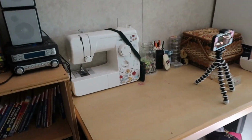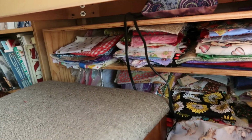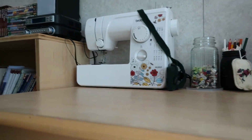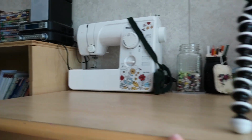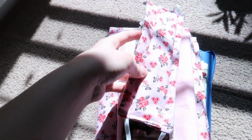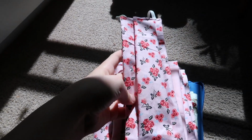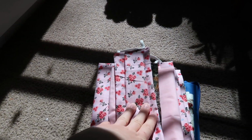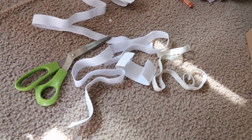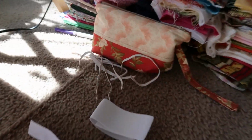Okay, so it's finally clean. So this is that basket full of projects I still need to work on, but under here I have my fabric organized, sort of. And up here it's clean now. And that sewing machine is broken. But over here is where I've been working right now, and I've been making masks to sell to people. I'm not using them, but I'm selling them. So I've got all this fabric I need to work on, and elastic I'm going to cut into little pieces right here.